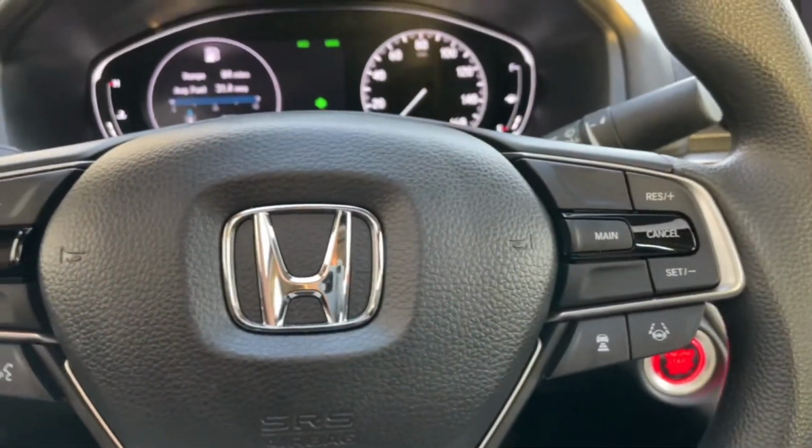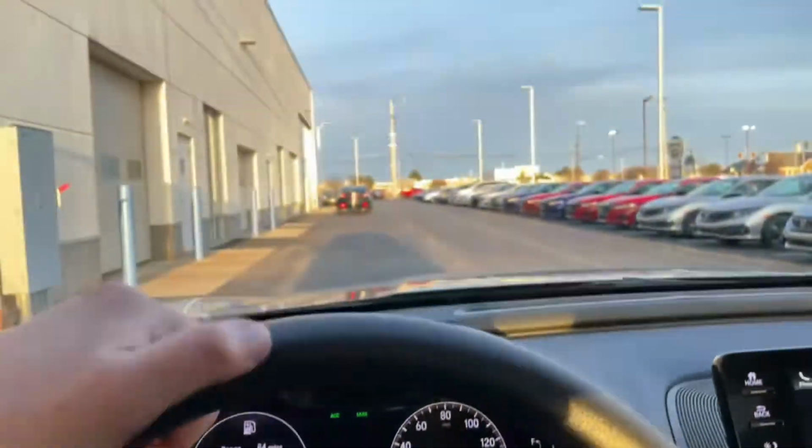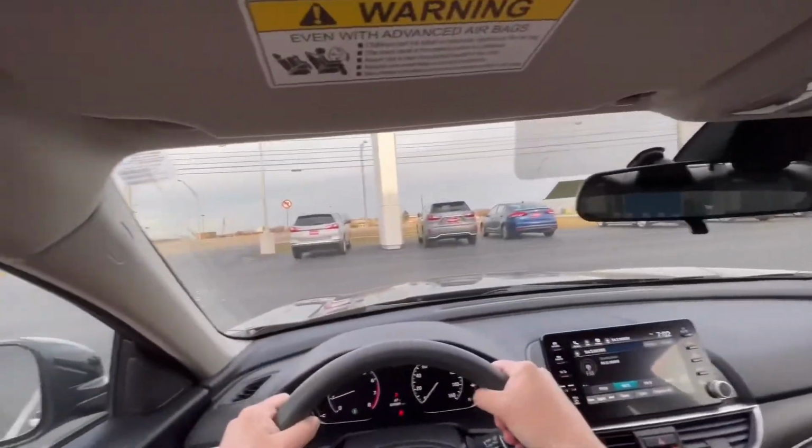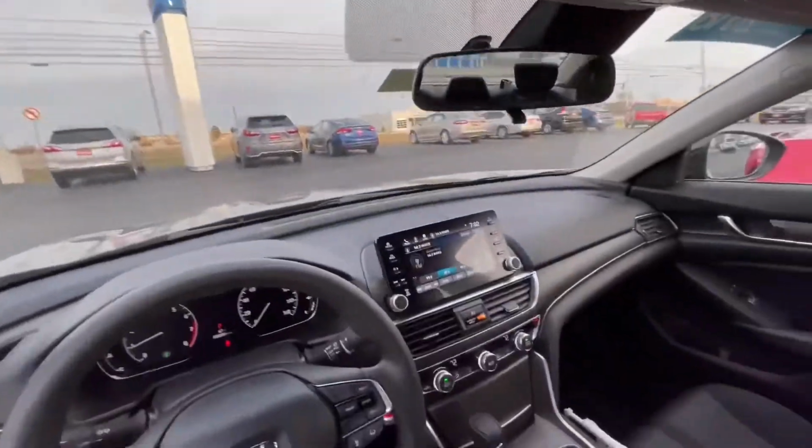So Honda Sensing stuff, pretty easy to use. We'll go over that on the test drive though. So let's take this thing out for a spin. All right, taking a seat in the Accord here. Let's take it out for a spin.